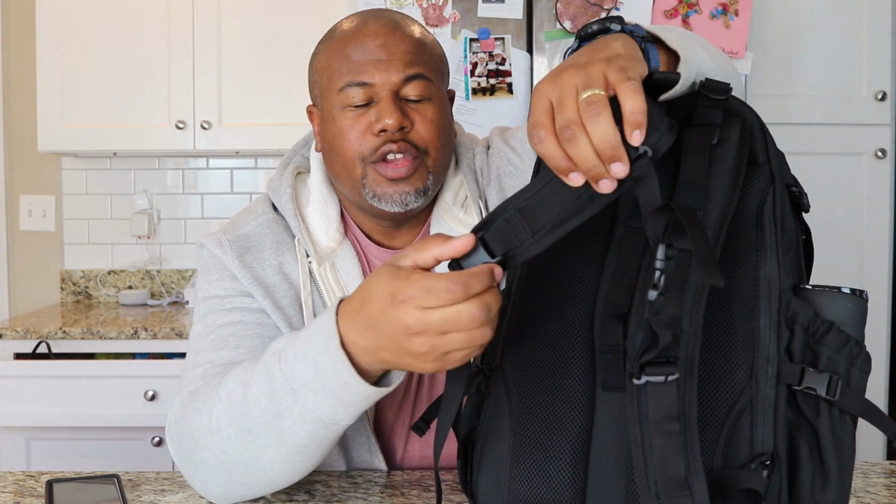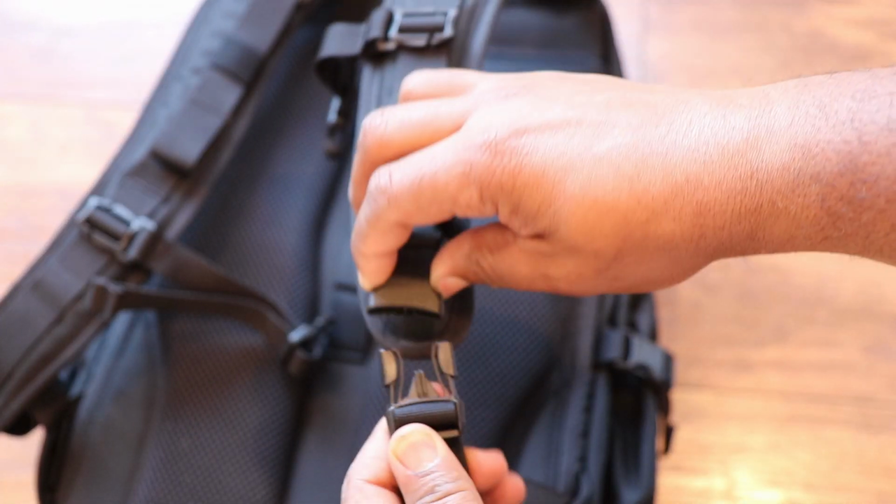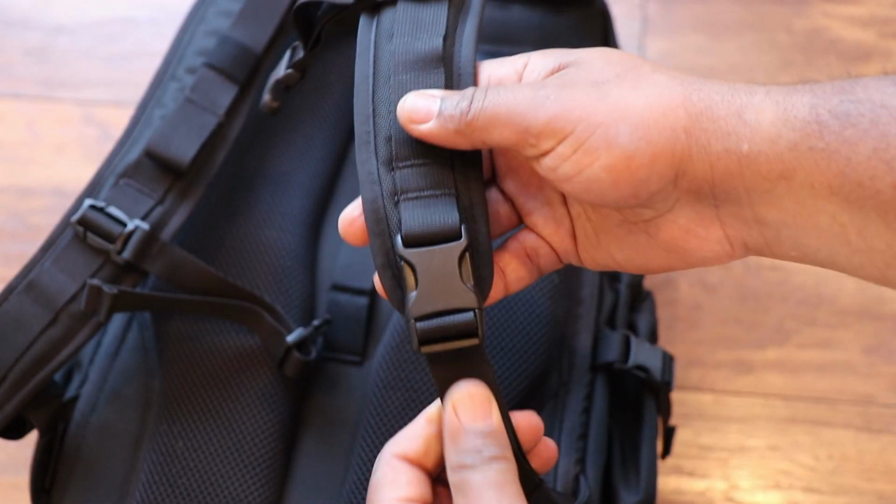Down here at the bottom of the shoulder straps themselves, you do have a quick disconnect. And you see this on a lot of the technical bags right now. If you want to ditch the bag really quickly, you can just undo that buckle quick and fast, drop the pack where you're at, and then keep moving.